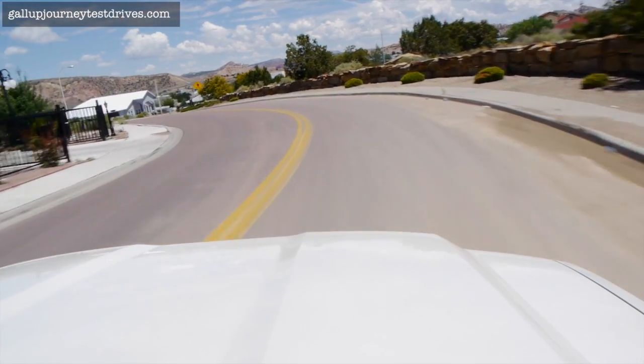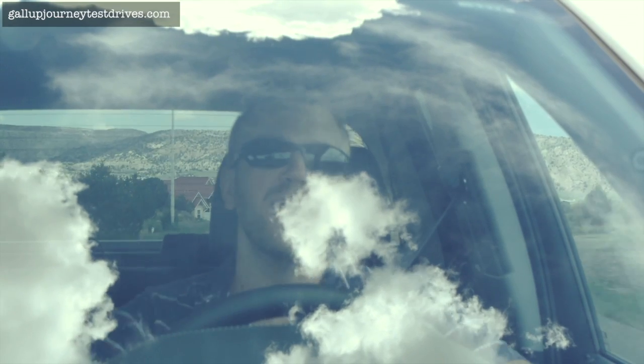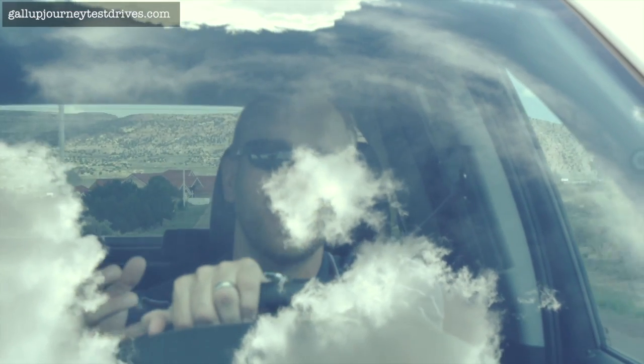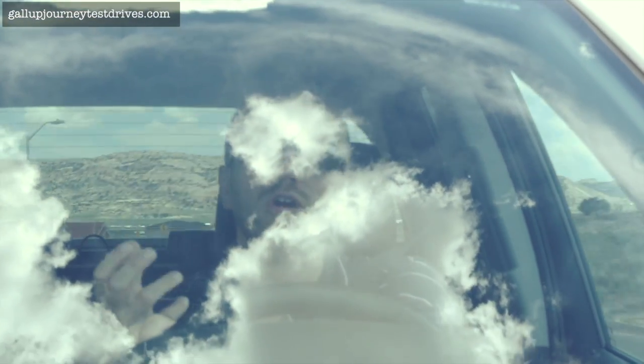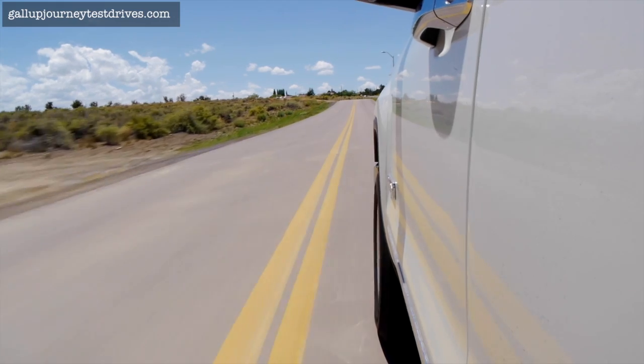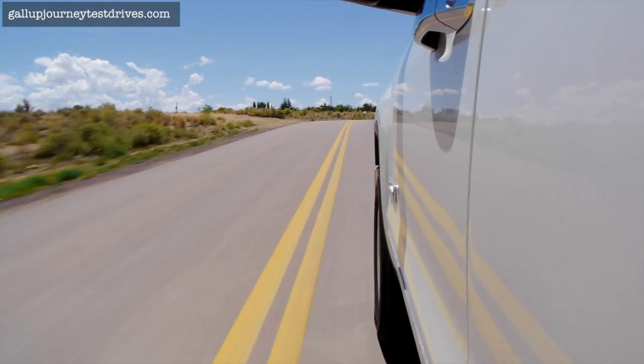GM has really done a great job on this truck. They've simply taken what was already a good truck and just refined it and made it so much better, which is, of course, a recipe for success. It's so good that in trying to come up with some things to talk about in this video, the only two things I could really complain about were so minor, I hesitate to even say them, but I will.